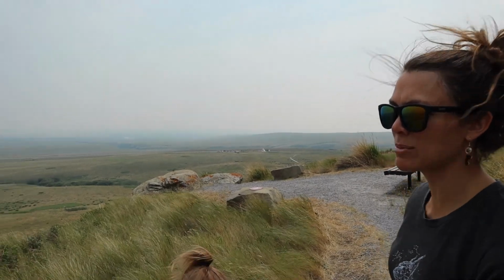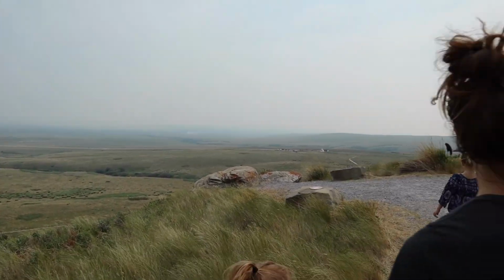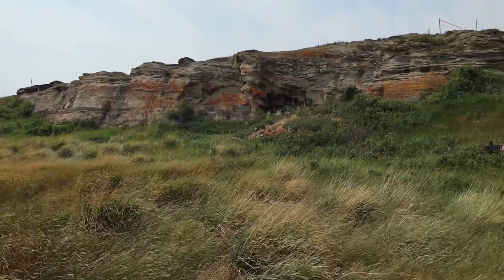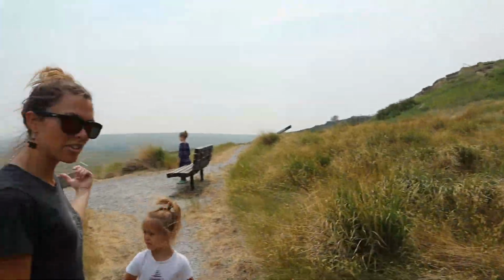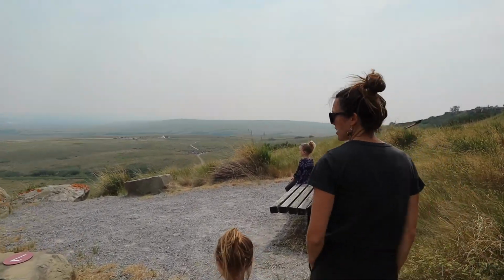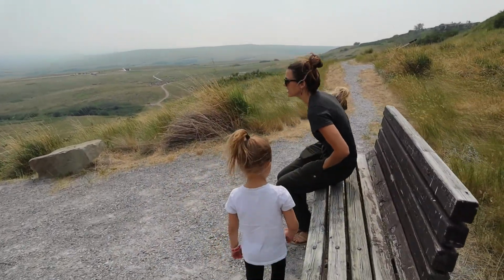Alright, so you got a picture back in the day, the indigenous people set up with their teepees here. And then you got a picture over here. This is where the buffalo ran off and smashed their heads, and then fed the people. And then where the archaeologists were, that's where they processed the meat. You gotta try and picture that we're back in the day right now. Walk through history. Picture that.